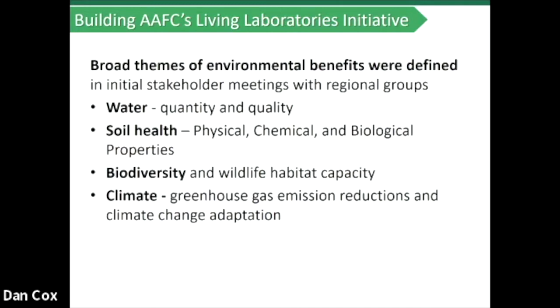When we first started to develop Living Labs, we needed to have a broad understanding of the issues. So there was a regional meeting held here in Manitoba. And that meeting asked those who were involved, stakeholders, producers, partners, what are the issues? We came up with 4 very broad-based issues: water, soil health, biodiversity, and climate. So those were the 4 issues broadly brought forward to us. And then these issues were later brought out to the producers and the landowners in the local areas that we're working in and got their feedback on what they were interested in within those groups.